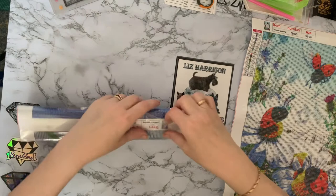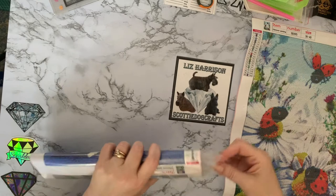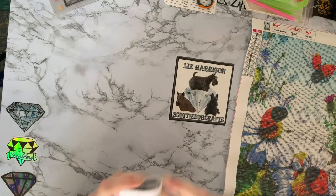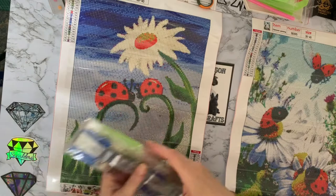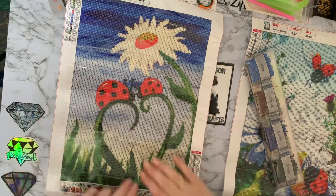Again, this is another complementary one. It's nice to get sets of them. I want to keep it in the plastic, so just take those out. And this one is just a slightly different ladybird picture. Oh, that's nice. That's like a love heart look there, with two little ladybirds coming together to have a smooch. Oh, that's lovely.